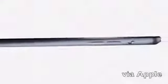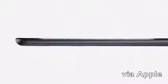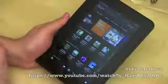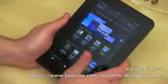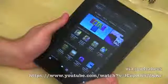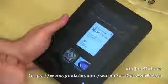In terms of front-facing camera, the iPad mini has a FaceTime HD camera, the Nexus 7 has a 1.2 megapixel camera, and the Kindle Fire HD has an HD front-facing camera. The iPad mini has a 5 megapixel rear-facing 1080p video camera, whereas the Nexus 7 and the Kindle Fire don't even have a rear-facing camera. So if you want something that takes good pictures front and back, I would recommend going with the iPad mini, because none of the other options actually have a rear-facing camera, and the FaceTime HD camera is well known, proven, and it really works. So why not just go for the iPad mini if you're looking for a camera?